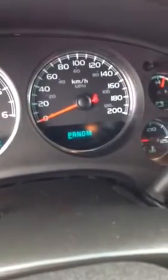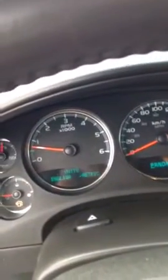sir. I love the wood grain trim on here with your onboard computer. You just go here and it shows you all the displays and everything like that. Everything right there, all simple like that. I'll definitely show you when you get into the dealership and we'll get this all going for you.